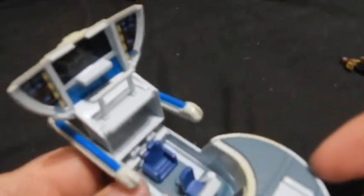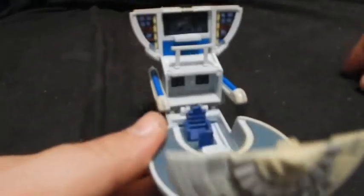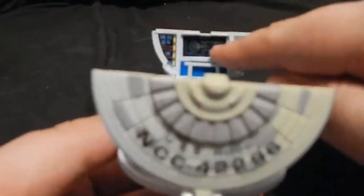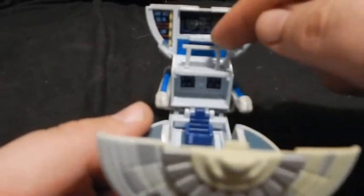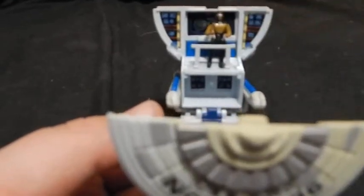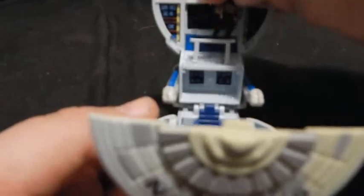But they kind of get fixed when we pop it open. So the front of the saucer pops up like this, and the back of the saucer pops up like this, and inside you've got the bridge of the USS Hood. You see the captain's chair, a helm console. You've got a Master Systems display back there with a little arm, with a little chair rail, kind of like that. And the size scale is actually fairly good there. And then if you flip it around, you actually do have a view screen.